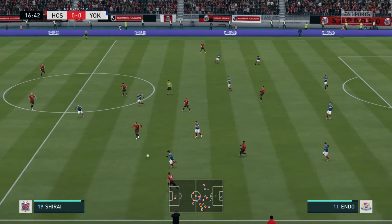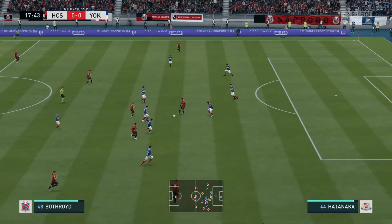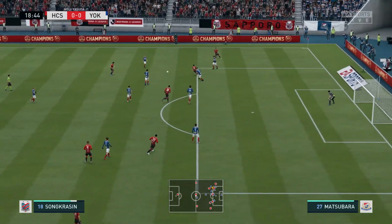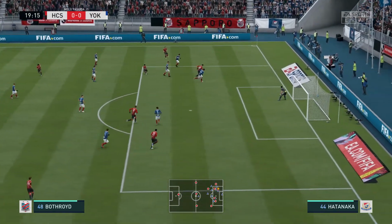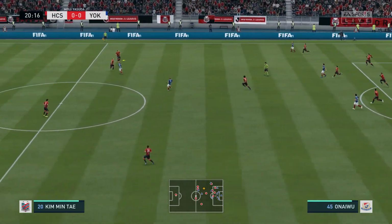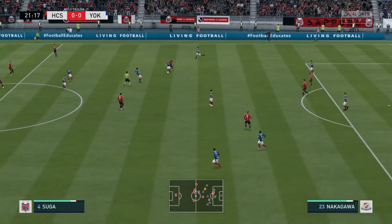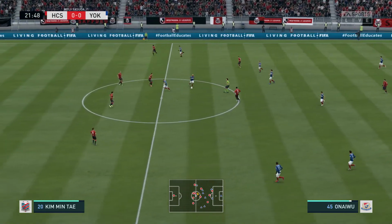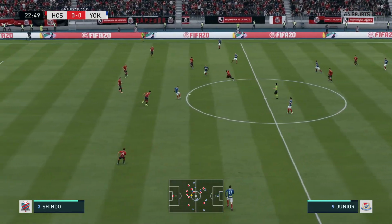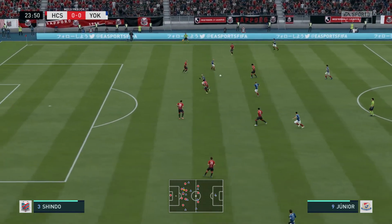Cut out. Well, they use the forward in these positions, dropping deep. He lays it off and they play from there. Confident to control it, now needs to clear it. And that's dealt with the problem. Doesn't want to lose it here. Kida. Patient play as they try to get the goal that will put them in front.